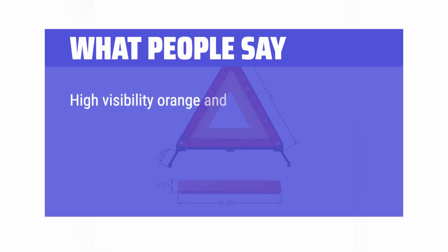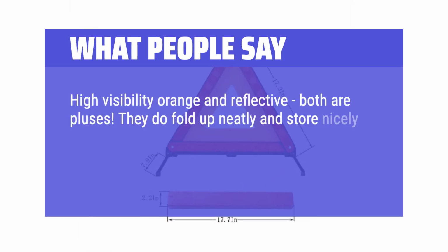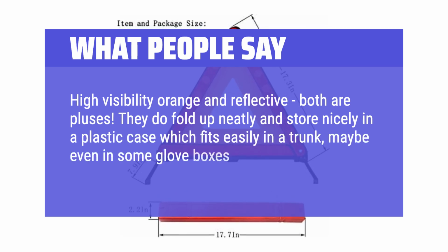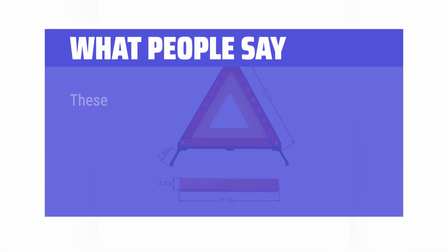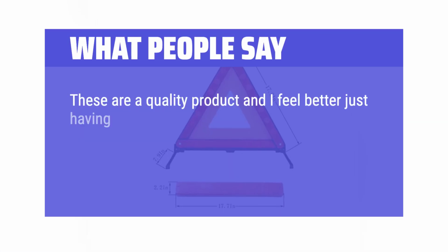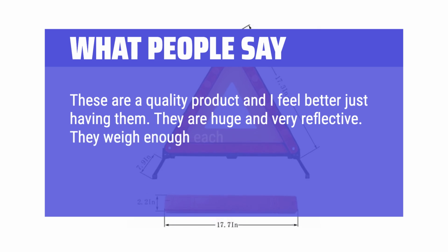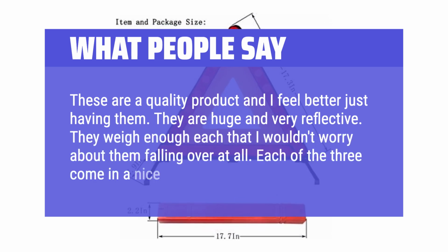High visibility orange and reflective, both are pluses. They do fold up neatly and store nicely in a plastic case which fits easily in a trunk, maybe even in some glove boxes, center consoles or side door pockets. These are a quality product and I feel better just having them. They are huge and very reflective. They weigh enough each that I wouldn't worry about them falling over at all. Each of the 3 come in a nice storage box.